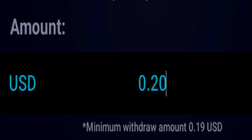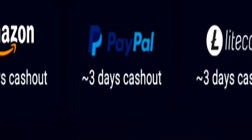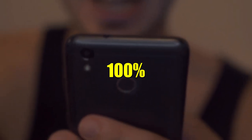I just entered my Coinbase account, and then I was instantly paid out with Bitcoin. I am absolutely amazed with Givvy's payment system. When it comes to PayPal though, I do know it takes roughly 2 to 3 days to cash out your earnings. Cryptocurrency though is a whole different situation. But I am happy to say, at the time of this recording, Givvy Videos is 100% legit.